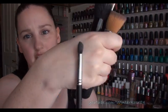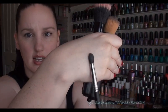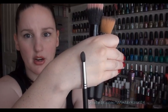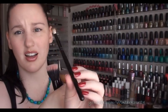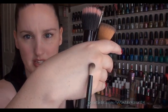Next I like to take a brush that I can use in my crease. This particular one is from Crown Brushes, and it's just a stiff tapered crease brush. I then also like to take a fluffy blending brush, but I've got no idea who this is by, but just any fluffy blending brush is fine.